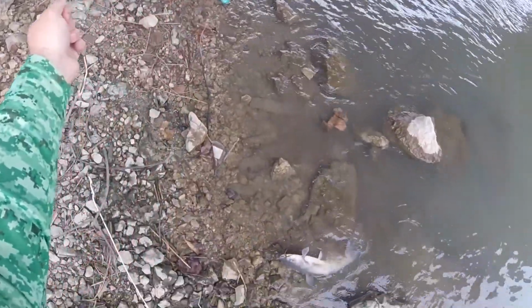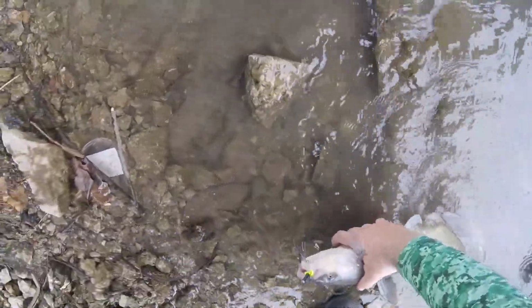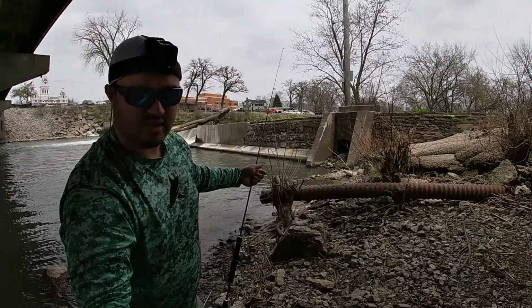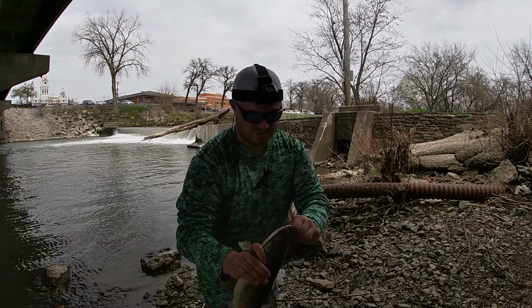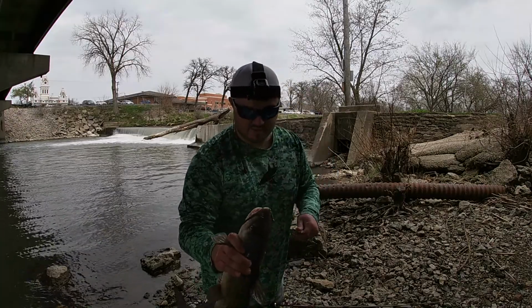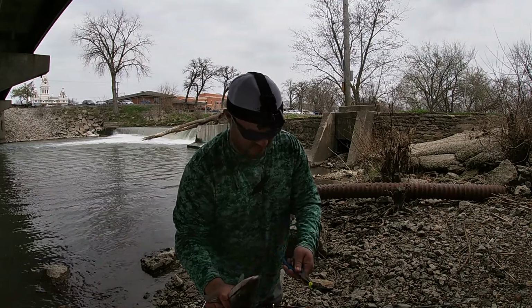Come here, pal. And there you go, right in the mouth. Nice little channel, probably in that 4 or 5 pound range. Pinned him, man, he wanted that bait. I almost forgot pliers today. Good thing I didn't, because he is pinned. Sweet.